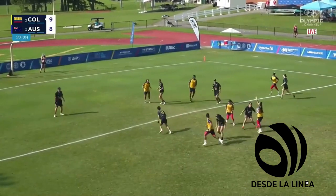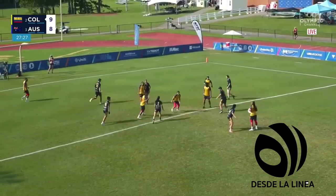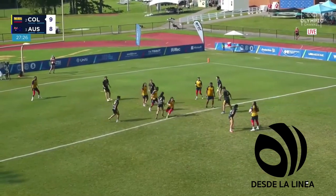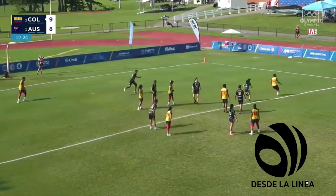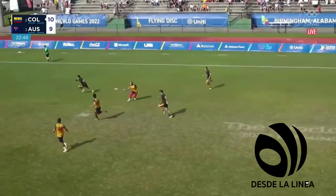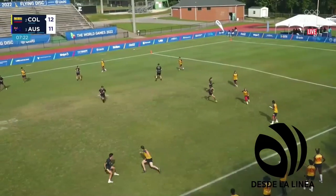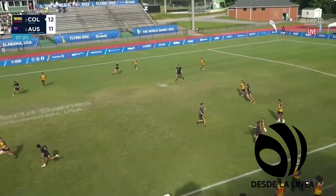Lovely. Great stuff from Gan trying to shut that down. Easy one. Field. Cartagena pops across to Duke. Colombia will be hoping that they can put together the magic and close this one out.